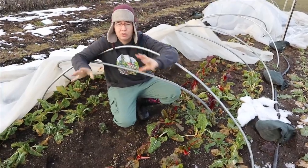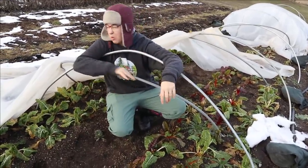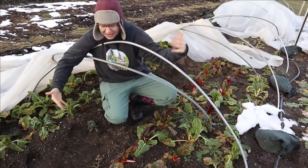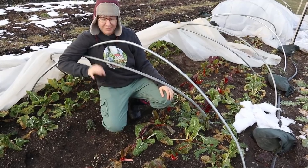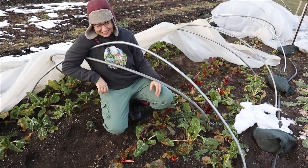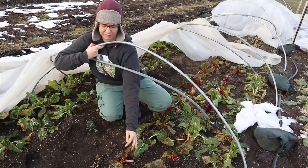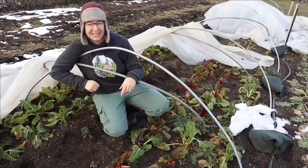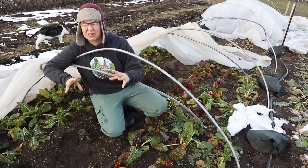We had a huge windstorm that came through the valley the other night, and it whipped off my low tunnel cover, and surprise, I had an amazing abundance of Swiss chard growing under here. And I needed to pick it, because with the tunnel off, it was going to start to get a little sad from the cold. So I came out here, we did a massive, massive pick, and we've been eating some fried Swiss chard in butter and garlic.